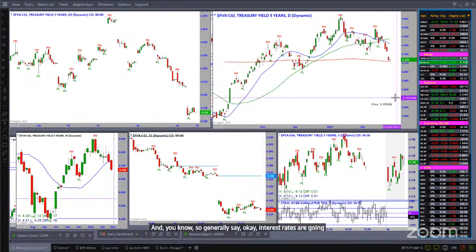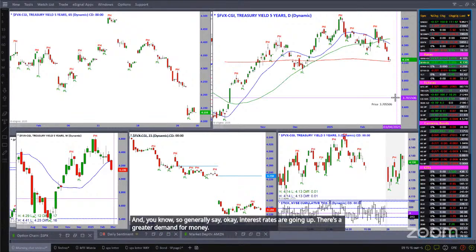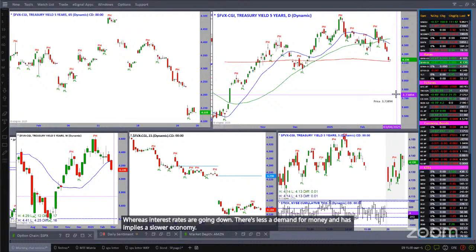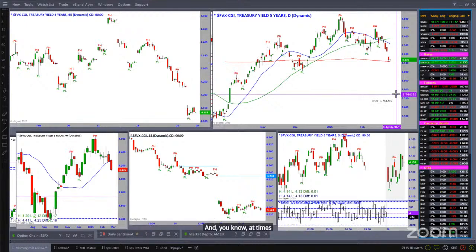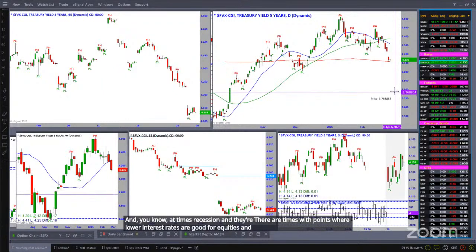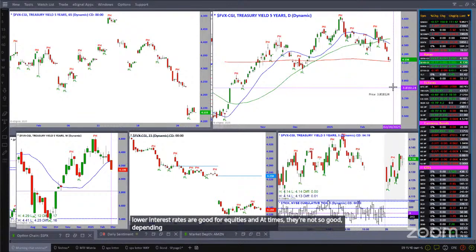There's a greater demand for money. People are willing to pay higher interest rates for that money, whereas when interest rates are going down, there's less demand for money, which implies a slower economy and at times recession. There are points where lower interest rates are good for equities, and at times they're not so good, depending on how they're trending and where they're at relative to support and resistance.